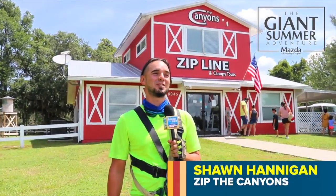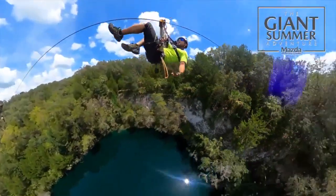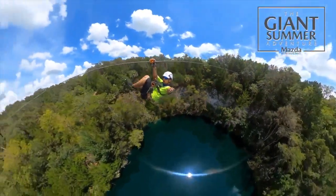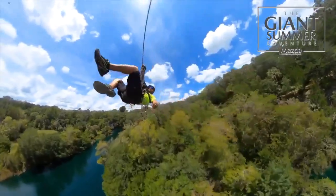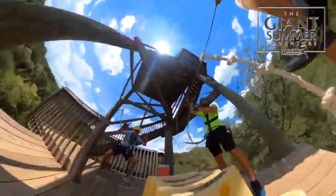It's the best place to go ziplining. It's the longest and the highest zip line you can find in the state of Florida. So you get lots of good speed, lots of good height. So it's definitely the most amazing place to go ziplining around. Yeah, we go flying across the canyons, you go over cliff sides, you go through the forest itself, flying through the trees. There's a lot of really great experiences.